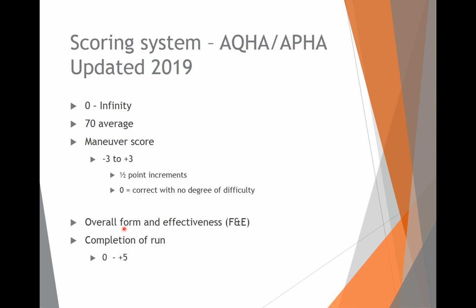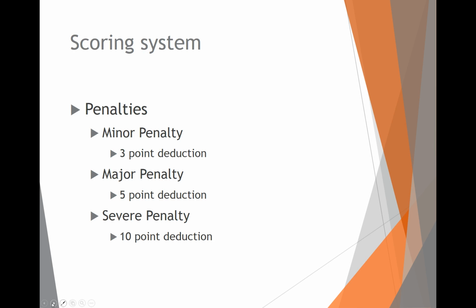In addition, there is an overall score at the end, at the finish of the run, for the overall form and effectiveness, called an F and E, and that's going to be scored on a scale of 0 to +5, and none of it will be on the negative, so for a really terrific form and highly effective rider, they can get as much as a +5. And again, this whole system is very similar, or just the same as what we do for many of the other pattern classes, such as reining, trail, western riding, or cattle classes, and those types of things.